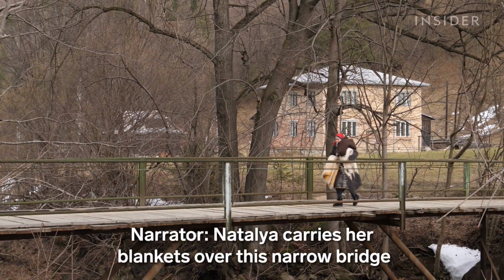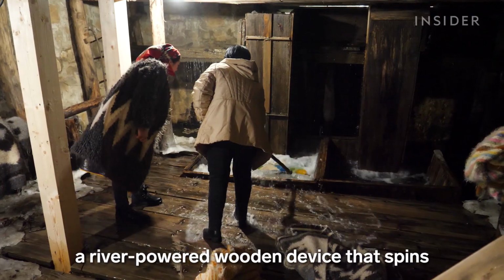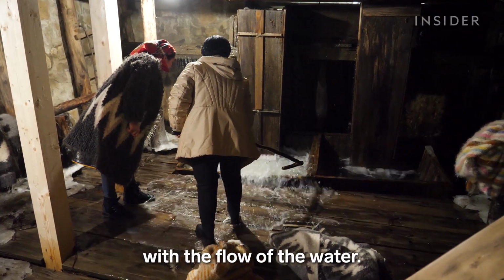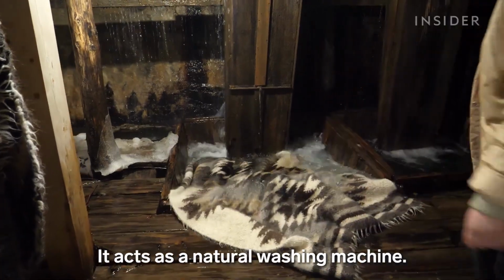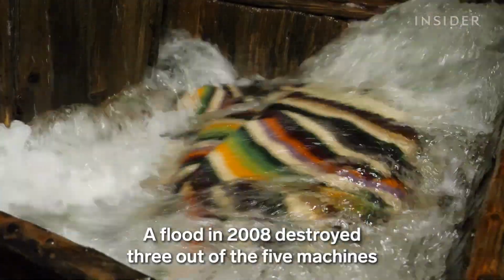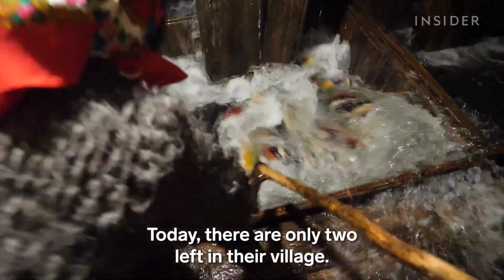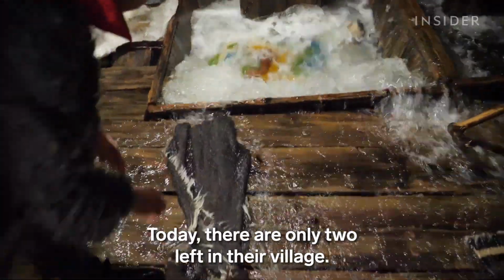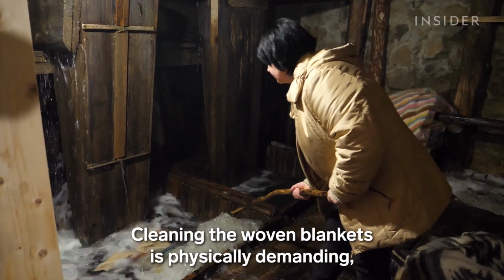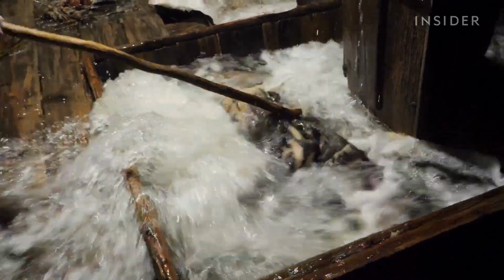Natalia carries her blankets over this narrow bridge to a nearby volulo, a river-powered wooden device that spins with the flow of the water. It acts as a natural washing machine. A flood in 2008 destroyed 3 out of the 5 machines that were used. Today, there are only 2 left in their village. Cleaning the woven blankets is physically demanding, but it's essential to get rid of any lingering sheep smell.